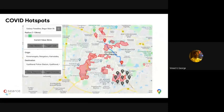So just showing all the COVID hotspots on a map. There's again a third-party data integration that we do on top of Google Maps platform to be able to show all this data and give you more information. So multiple use cases again can be achieved using this.